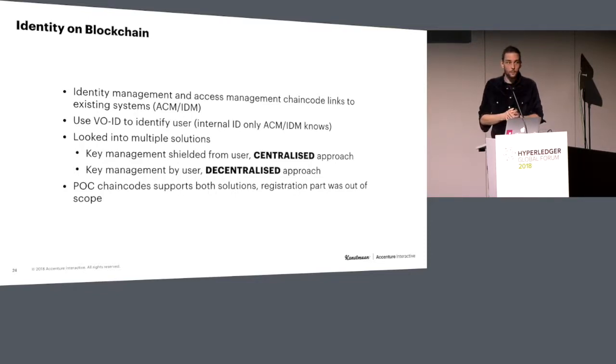Inside identity and access management, inside our system, there is an ID for a user, which is only known internally, and we use that ID on the blockchain so that we don't store any more private data. So we hope that we don't have too many problems with GDPR that way.